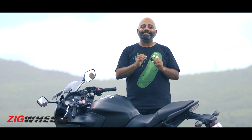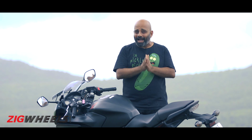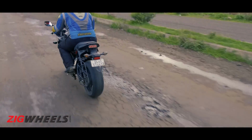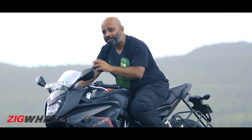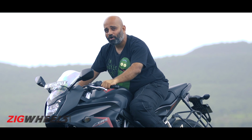At the back, it retains its adjustable monoshock and ride has always felt good, but again at high speeds on sharp bumps, you do get a bounce from the back. But what has helped handling are the handlebars, which have now been dropped just a little bit to give you a more aggressive posture on the motorcycle.